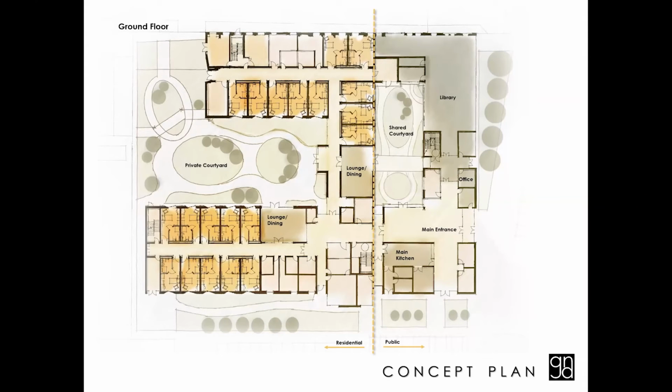Everything, we looked at positioning around a private courtyard. The idea was that all the bedrooms had natural light and had views onto a private courtyard, as well as you could actually access the courtyard. So residents could get out and have a walk around, and it's a safe environment that they can be outside. And the same was then created where we back onto the existing Thornton's factory.